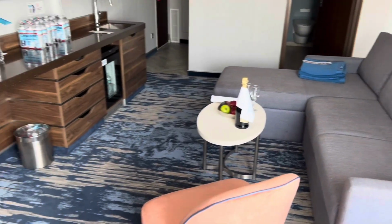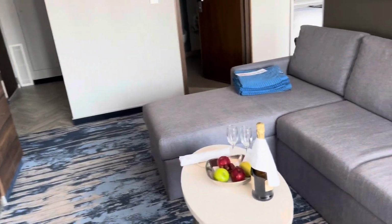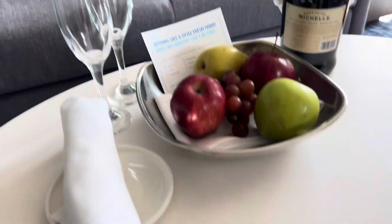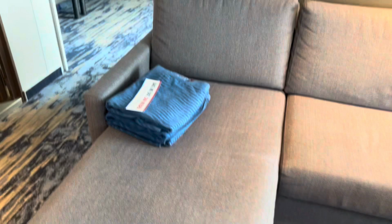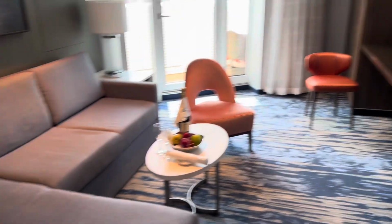But look at it from this angle. Also with this suite, you get access to Loft 19, and they also give you champagne and fruit. A nice little touch, you know. Look at that. Separate living room.